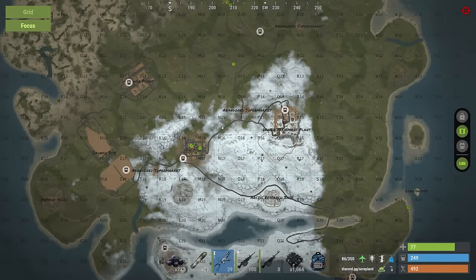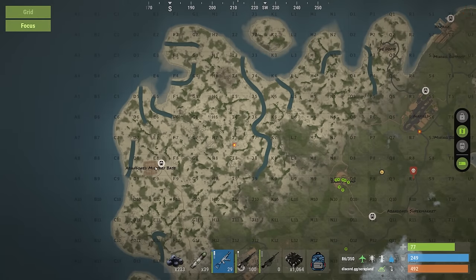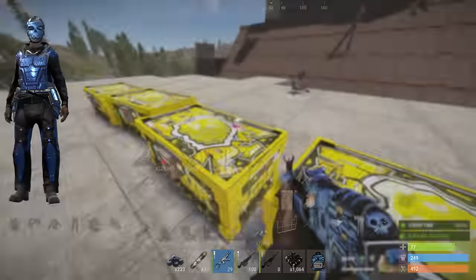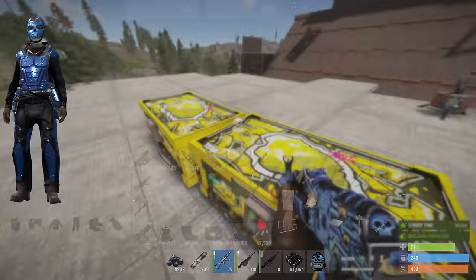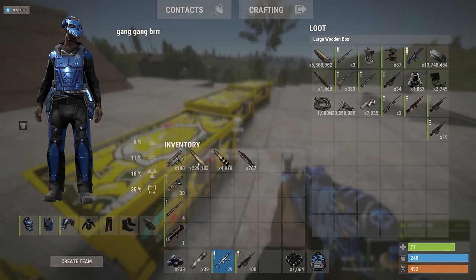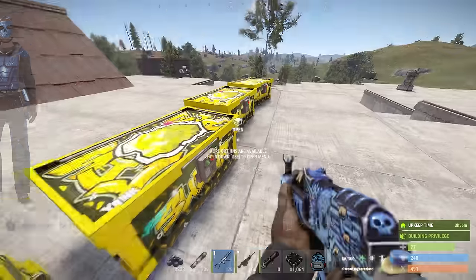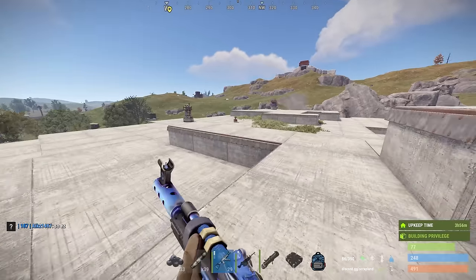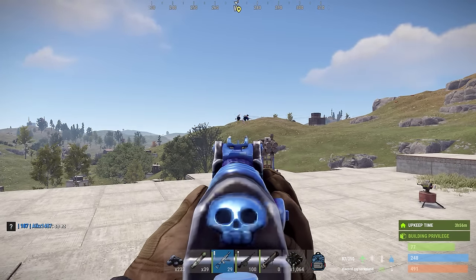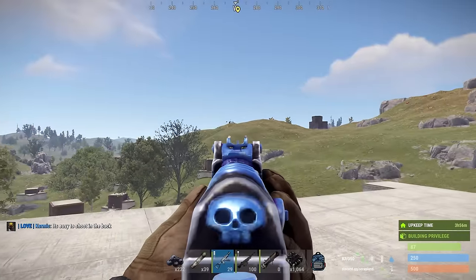Is there an MLRS on this map? Abandoned. Yeah, there is. Should we fly over there and MLRS these turrets? Wow, that would be fun. Oh, I need an aiming module. How am I going to get one of them? There's 20 M2s in that stack. 23 launchers. Oh, out again. Dude, this shouldn't be legal.